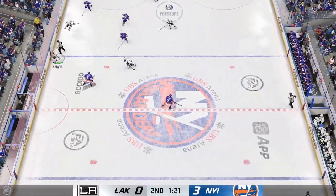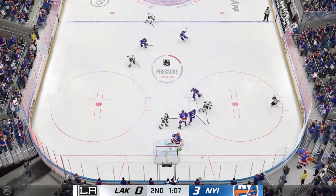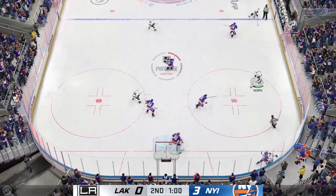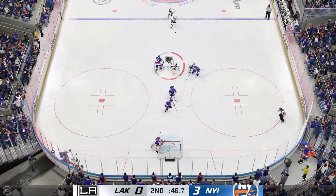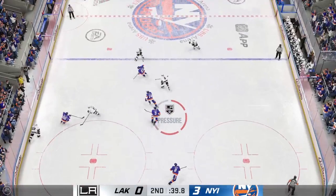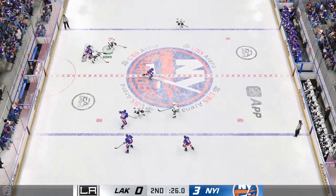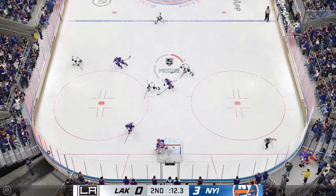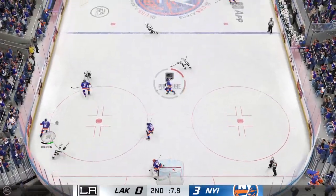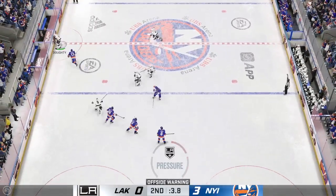Picked up along the wall by Fiala. Los Angeles takes it across the line. Oh, he got a piece of it to keep it out. And it's a quick pass to Anderson. Oh, it stops him again. The Islanders have it now. To the body to force the puck loose. Los Angeles has it against the half wall. The Islanders get a hold of the puck along the boards. And they continue to apply pressure here.